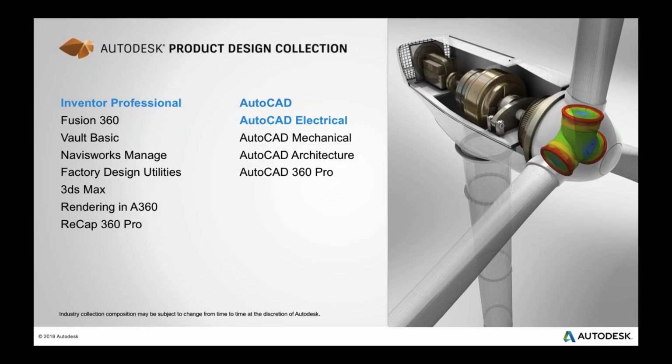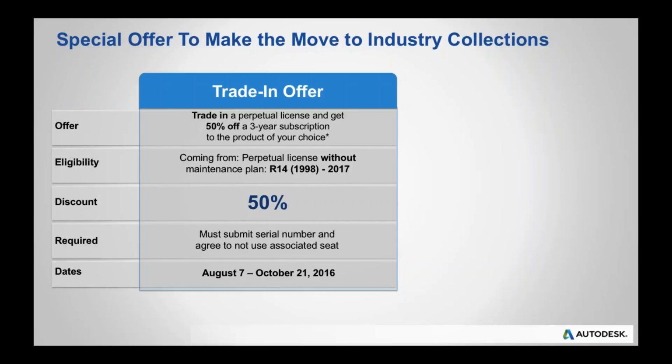So now that we've talked about these different collections and what's in them and all of the additional abilities that you now have access to with these collections, let's look at the value that's offered. And especially now that there's a promotion, a special offer to make it easier for you to move to a collection. So you can see here that with an existing perpetual license, so the traditional older style of purchased software, an existing perpetual license can be traded in and you can save up to 50% on any product of your choice. It's really an amazing offer, and there are multiple paths from individual product or suites to a collection.